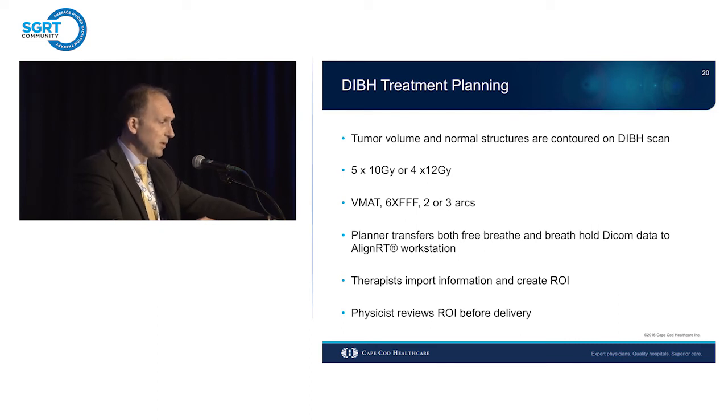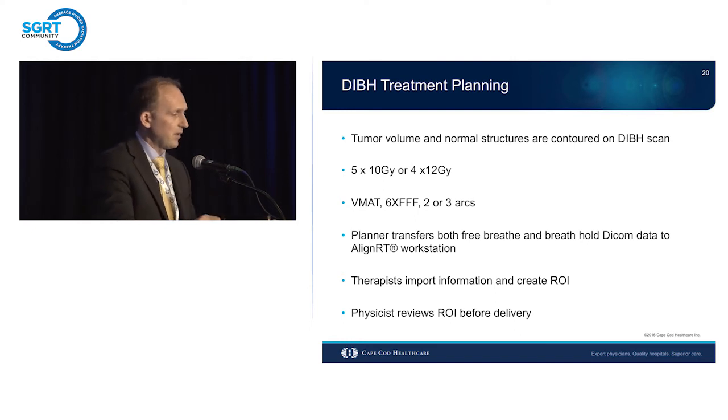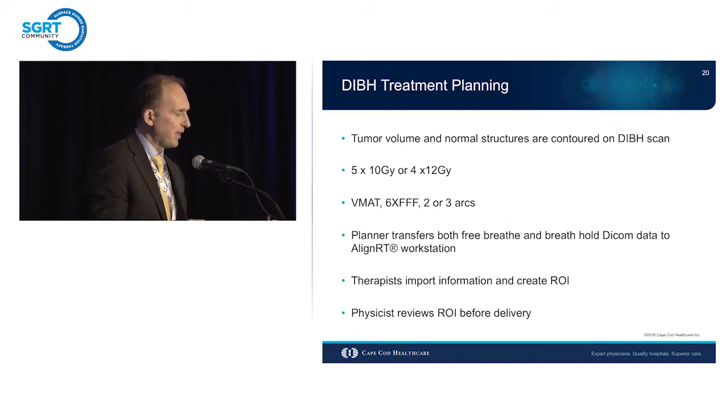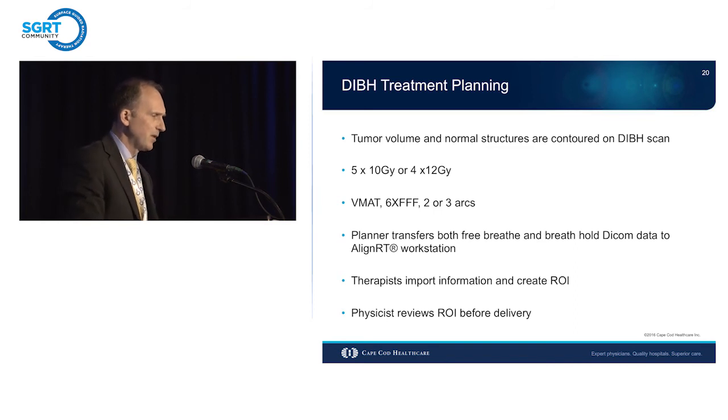Prescription, we did do 3 times 20 gray for breath holds. Those arcs are broken up 3 times when we deliver them. So every 120 degrees we stop the machine. But a 10 gray times 5 or 12 gray times 4 treatment can be delivered in 180 arcs. So they can hold their breath long enough. We keep doing VMAT. I've never done static IMRT. SBRT is only VMAT. We tend to use the 6X flattening filter free 90% of the time. Sometimes we use 10X. The big difference is we don't see a lot of difference in dosimetry.